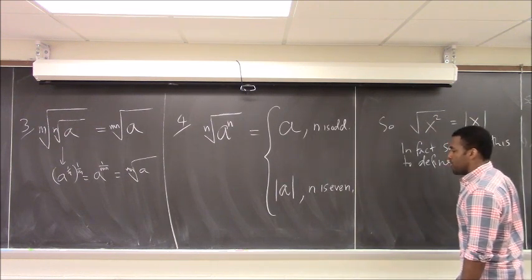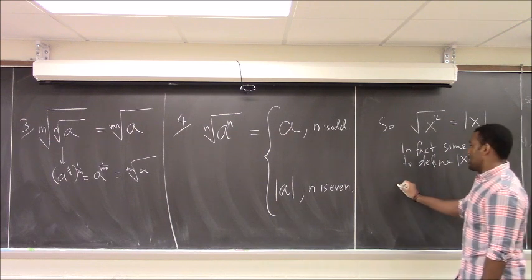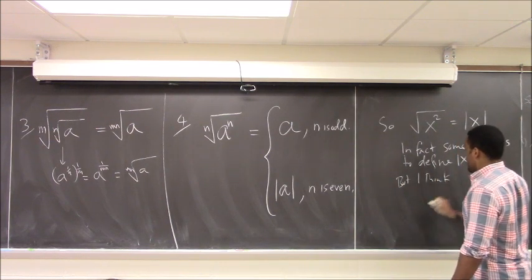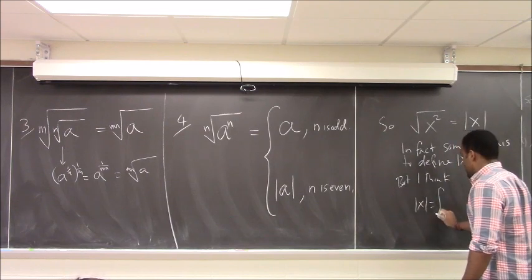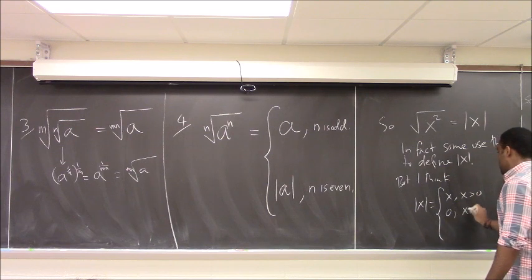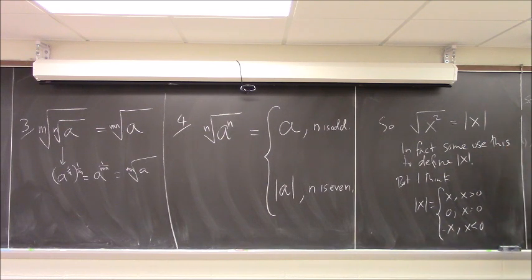The definition I gave you before, though, I think is much better. It's much more applicable to many more situations. But I think knowing that absolute value is x if x is positive, it's 0 if x is 0, and it's negative x if x is negative, that's a much better way to think about the absolute value. But this is actually equivalent to that. This function will output all the same outputs as this function.